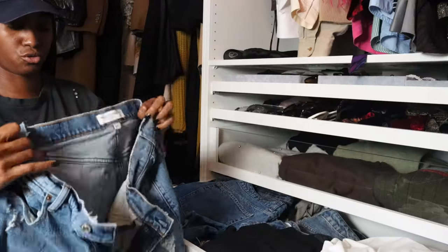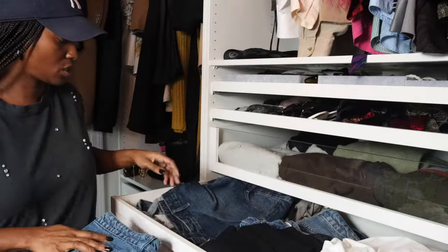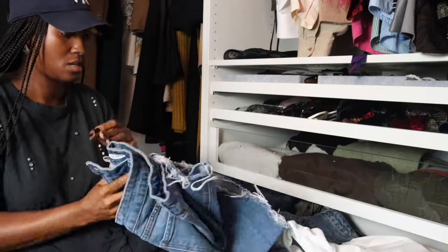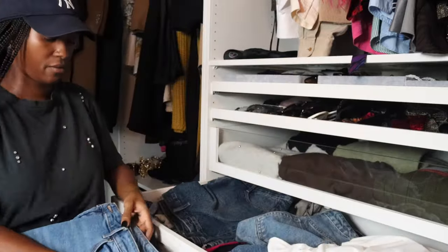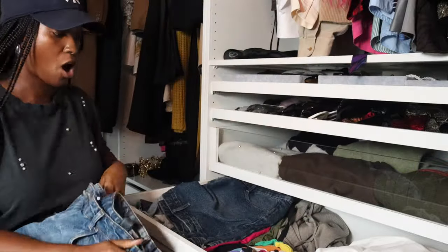Okay, we are at the drawers, and I'm just going to take out essentially all of my shorts for sure. I'm gonna keep a few mini skirts, but essentially all of the shorts are going in.